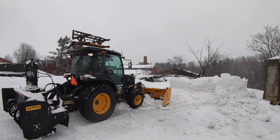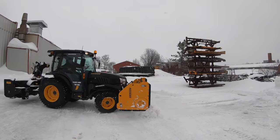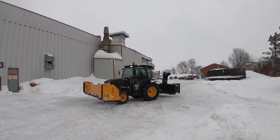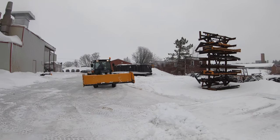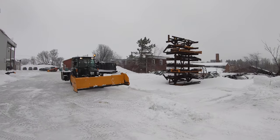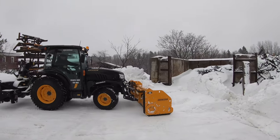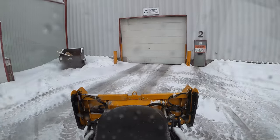So before we get into the plow battle where we put the tractor versus the skid loader, let's get you familiar with the tools that we're going to be using. This is a Kubota tractor and a Kubota skid loader, both running this new Kotec plow. And this plow is designed to let you back drag and then hit a button and continue going forward. Let's take a closer look at how this actually works though.